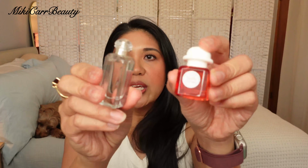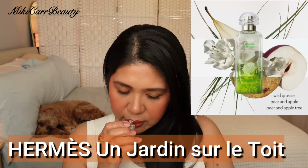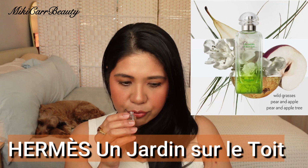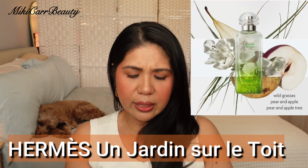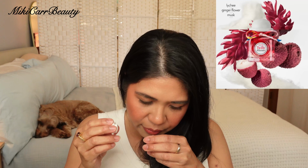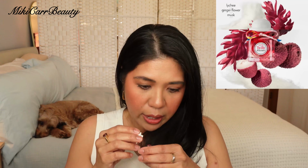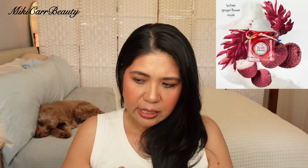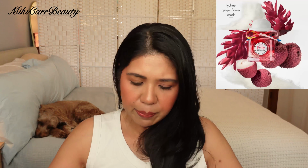These are so pretty. This is what the bottles look like. Un Jardin sur le Nil, very fruity floral, but not cloyingly. It's beautiful. And then Twilly, I want to say it definitely smells stronger. Definitely fruitier. I like it. It smells a little bit like a berry, maybe.